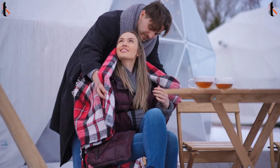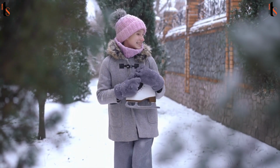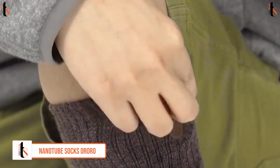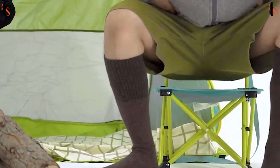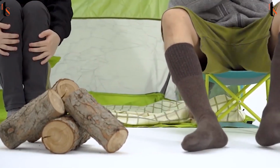Cold feet can make any activity uncomfortable, whether indoors or outdoors, especially in winter. Meet the Ororo Redwood Carbon Nanotube socks, the first ever heated socks designed with carbon nanotube heating elements. These socks deliver unmatched heating performance for up to 10 hours.